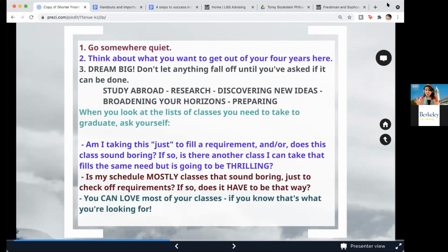So I really encourage you. We want you to treasure your requirements. We want you to find a class that's going to be thrilling to fulfill each requirement. And if your schedule is mostly classes that sound boring, just to click off requirements, does it have to be that way? Because spoiler, it doesn't have to be that way. You can love most or all of your classes if you know that that is what you are looking for.